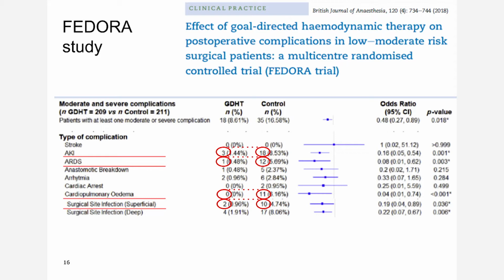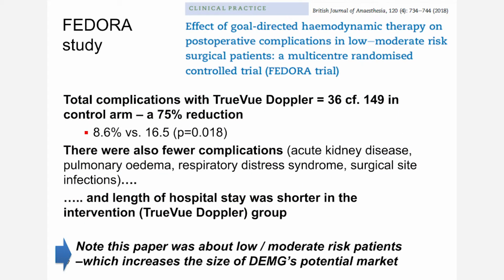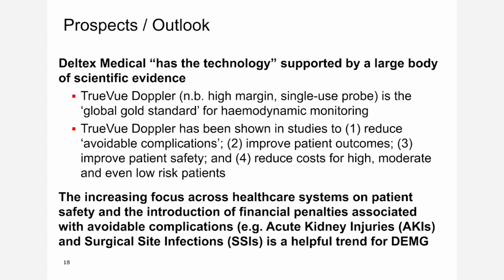And in this group of young, fit and healthy patients, where doctors primarily think they can do really whatever they want to from a hemodynamic status point, and the patient will bounce back after surgery, this absolutely shows that's not true. So here it just shows there was a 75% reduction in total complications between the 2 groups, and there was also around about a 50% reduction across all of the group. So these are young, fit, healthy patients that shouldn't be having this type of complication.